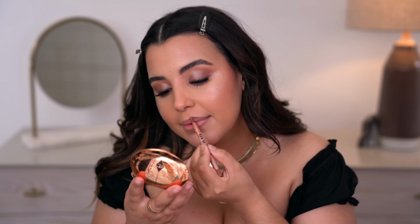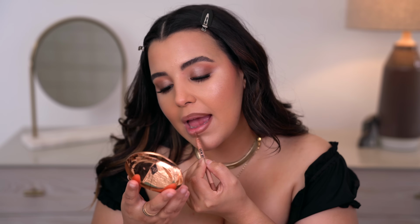Is this not the prettiest nude you have ever seen? I mean, come on. I'm gonna line my lips and then top it off with the lipstick, and you guys are gonna see exactly what I'm talking about.